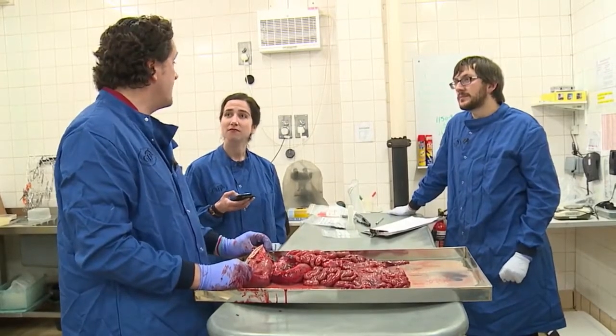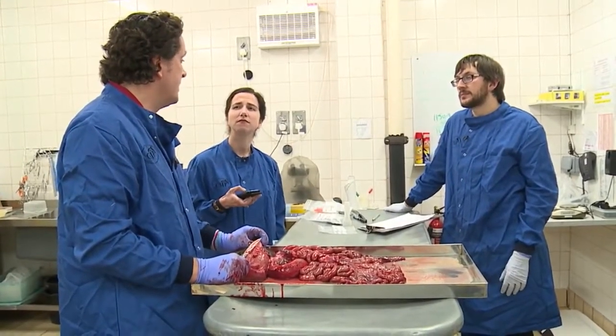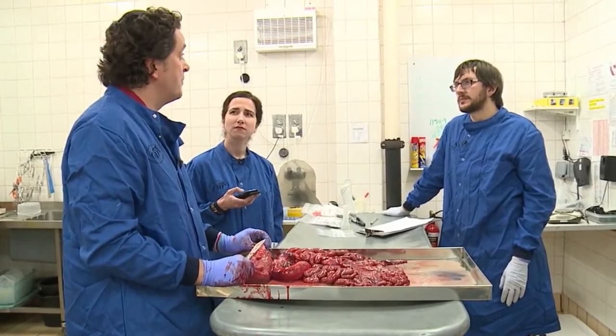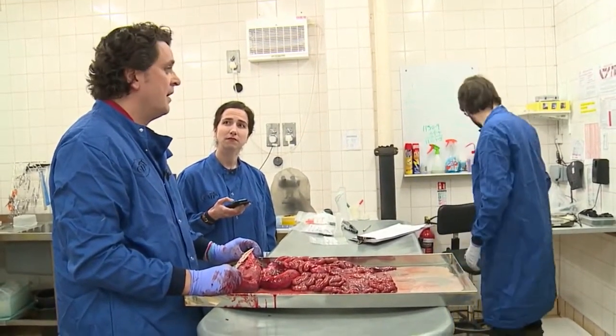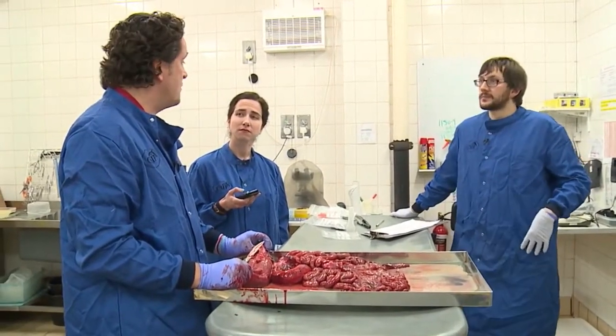Yes, I suppose the other weirdest thing is our N equals one, our one case of death by plastic ingestion. So in this instance, that was a causal factor in mortality. It was a Cuvier's beaked whale that stranded in Scotland, found by our colleagues from the Scottish Marine Animal Stranding Scheme.